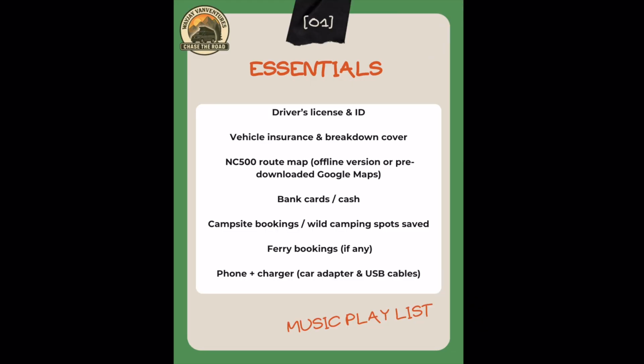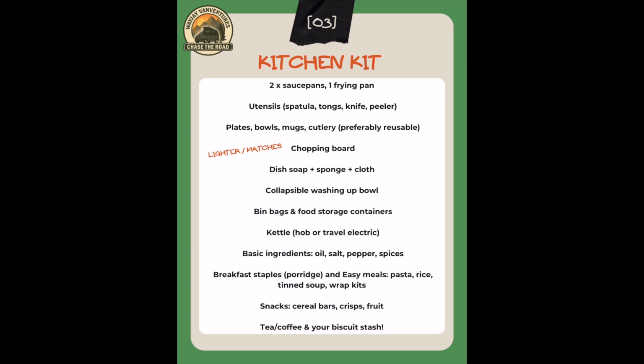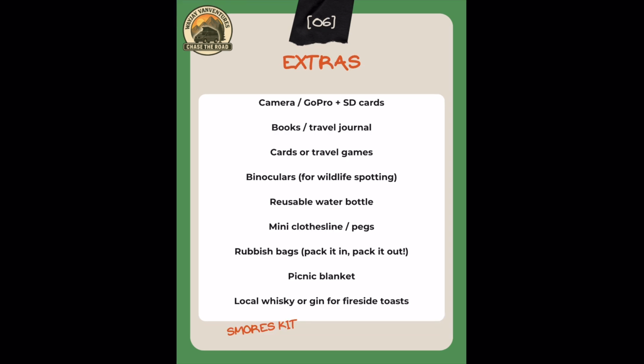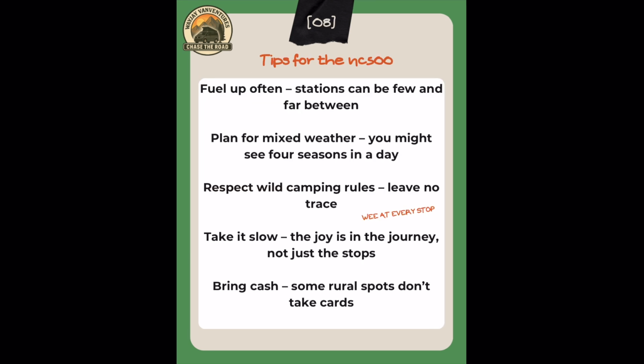Here's our essential packing guide that we've created to help you. Our top 5 must-haves include a bug zapper or mozzie spray, a long waterproof warm coat, cash or change, walking boots, and don't forget the beers for when you're parked up watching those amazing sunsets.